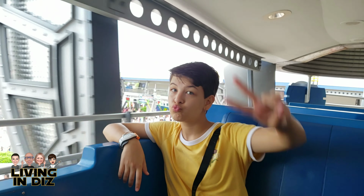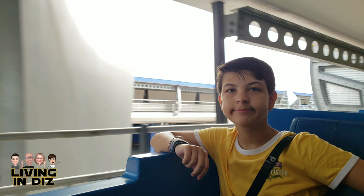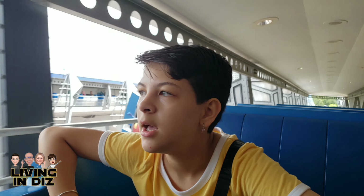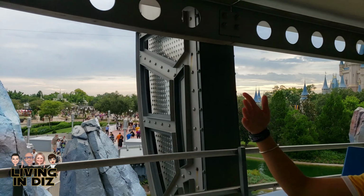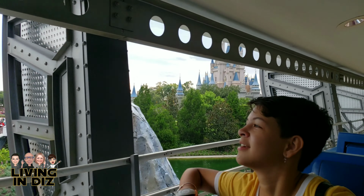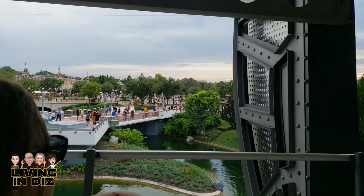Welcome to our monthly tour on the People Mover, Living in Diz style. Your thoughts for today as you ride the People Mover. It's a sticky day. It's pretty muggy outside, but weather doesn't get Living in Diz down. We know how to work the parks. Look at that shot.